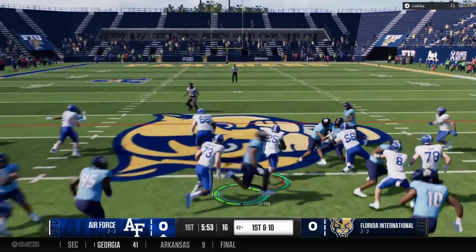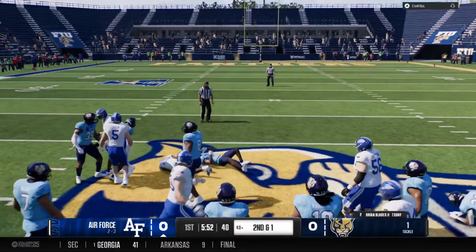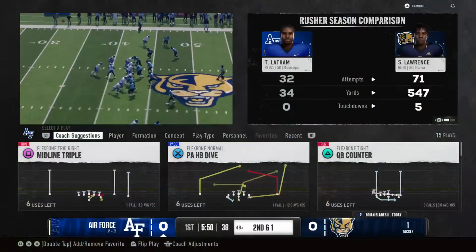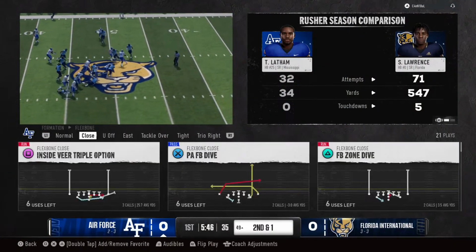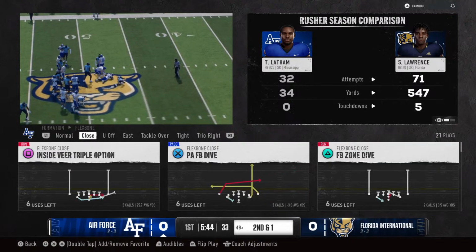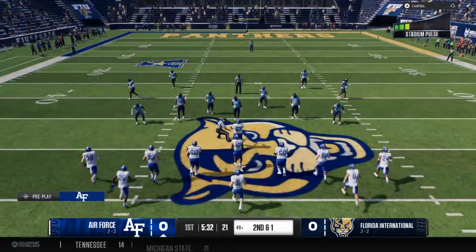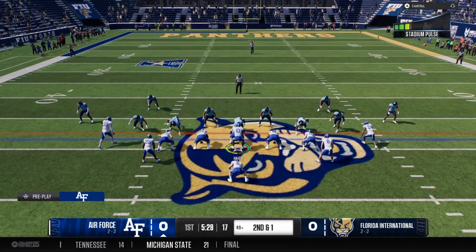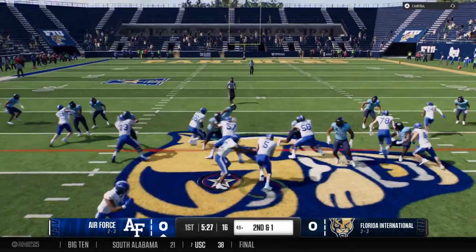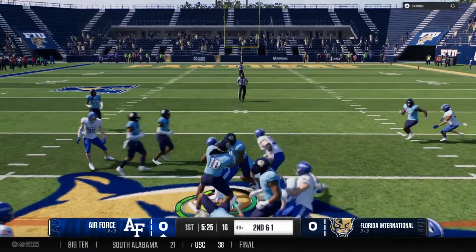The give to the single back. And a nice run there before the defense finally makes the stop. Well, it's plays like that that'll help this offense stay in rhythm all game long. If you can have that kind of success on first down running the football, it just opens up your entire playbook moving forward. The give to the fullback.